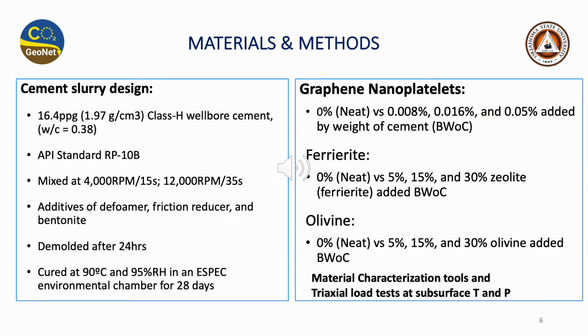I will just skim through this slide. Basically on the left you have information on how we design these cement slurries, following again always protocols that are used by industry in all verification of cementing or cement-like materials. On the right hand side are the percentages of graphene, ferrierite, and olivine we used in this study.